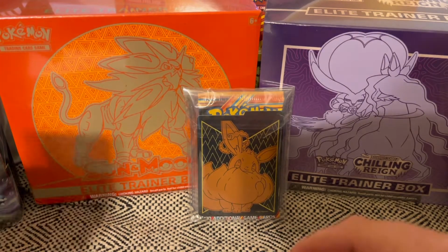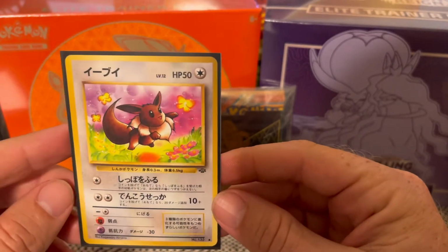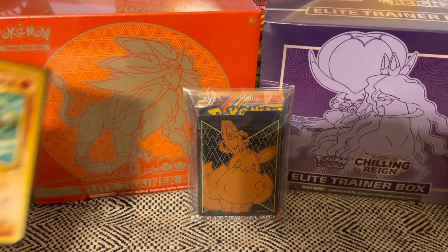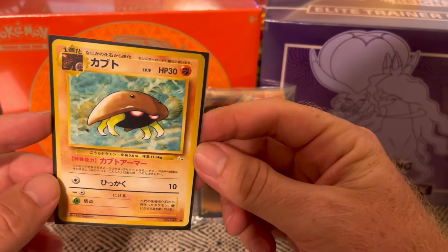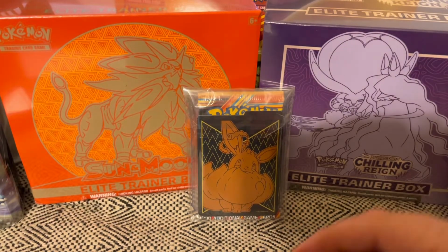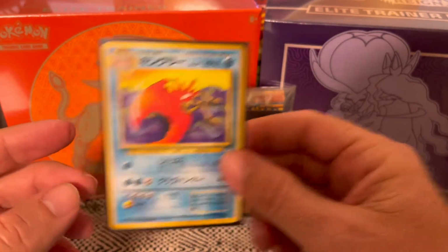Here is a gorgeous Eevee from the Jungle set. These are cards that I actually opened on YouTube. Matter of fact, the video for some of these is on this channel. I was able to save that video, so you guys can go back and see these cards opened. But now you guys are going to have the opportunity to get some of these cards if you are interested.